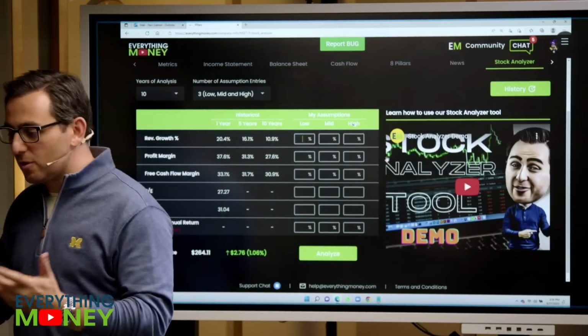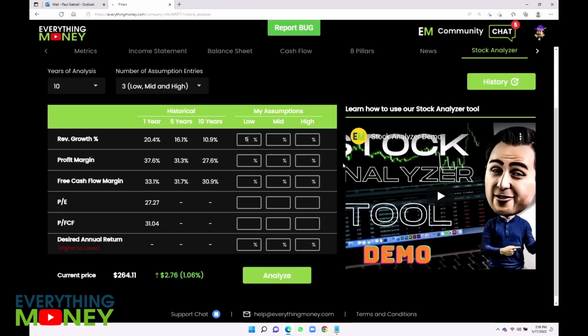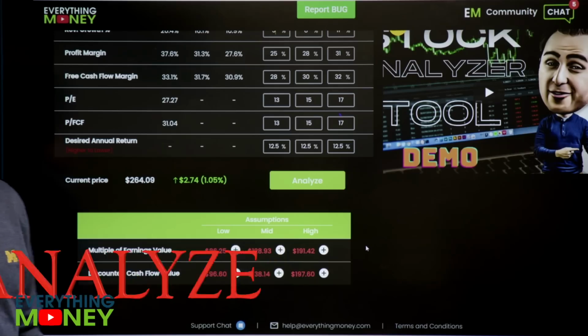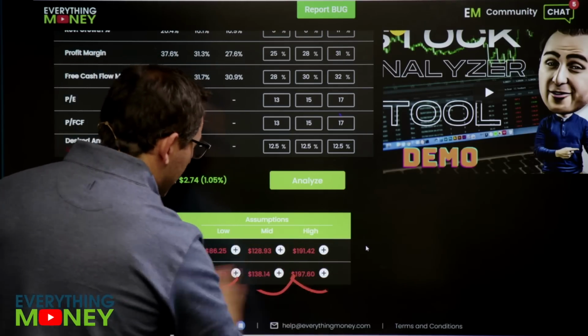So, stock analyzer tool. They're growing a lot in the web services business. So let's go with 5, 8, and 11% revenue growth. Profit margin, 25, 27, 20. Let's go 25, 28, 31. Let's go 28, 30, 32. PE, 13, 15, 17, and a 12.5% return, guys. Analyze button, boom. A low of about 100, a high of about 200, in the middle around 130 to 140.